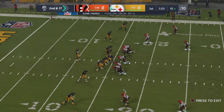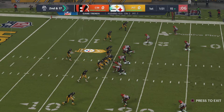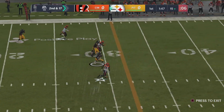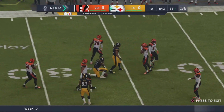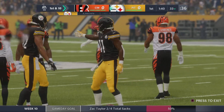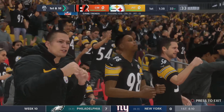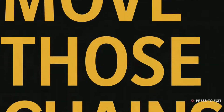Now following the sack, they'll look to make amends on a 2nd down and 17. The throw over the middle, taken in. And he's got it past the 30 before he's hit and dropped. That will go for a 1st down pickup of 18 yards. That certainly has to feel good, isn't it?